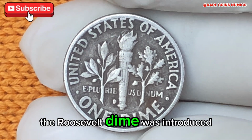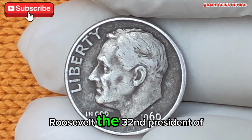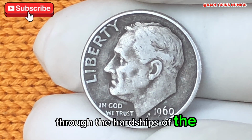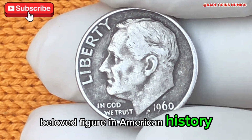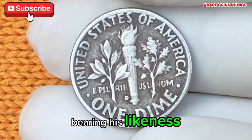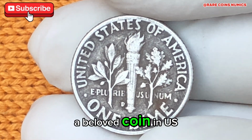The Roosevelt Dime was introduced in 1946, shortly after the death of President Franklin D. Roosevelt, the 32nd President of the United States. Roosevelt, who had led the nation through the hardships of the Great Depression and World War II, was a beloved figure in American history. His passing in 1945 led to the decision to honor him with a coin bearing his likeness. The Roosevelt Dime was designed by artist John R. Sinnock, and it quickly became a beloved coin in U.S.